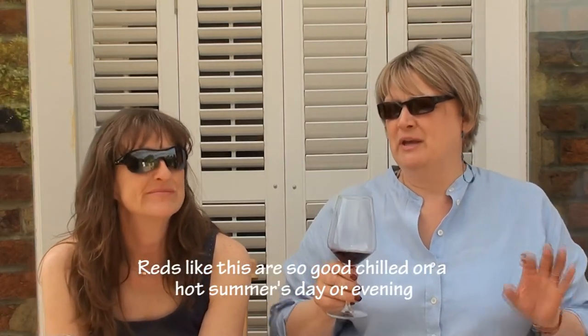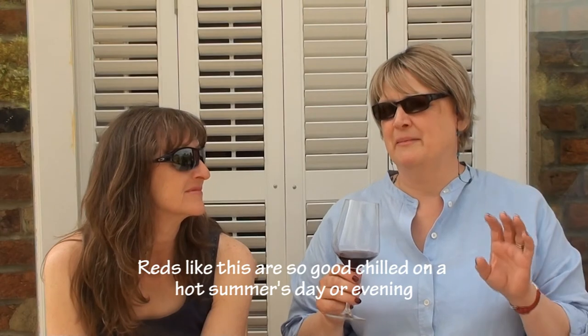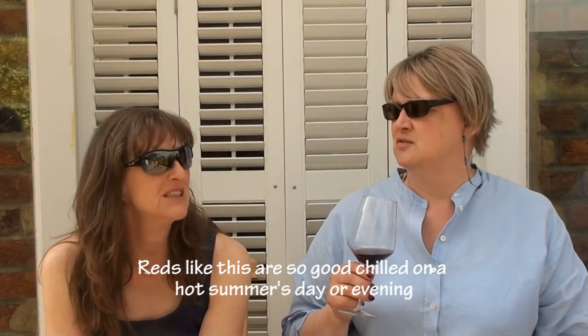I think it's lovely, and actually I'd happily drink this chilled by itself. But at the end of the day on the beach, I think a bit of salami, a bit of camembert slapped in a baguette. Definitely. Now the reason this chills well is because Beaujolais is made of Gamay, which has low tannin. And so chilled, it makes for a really refreshing glass.